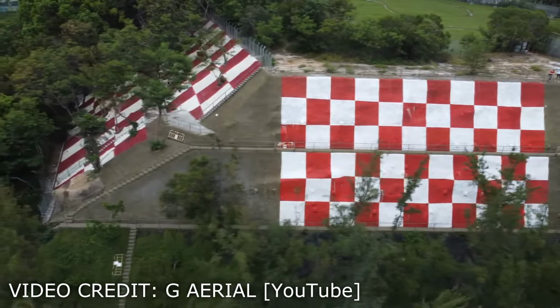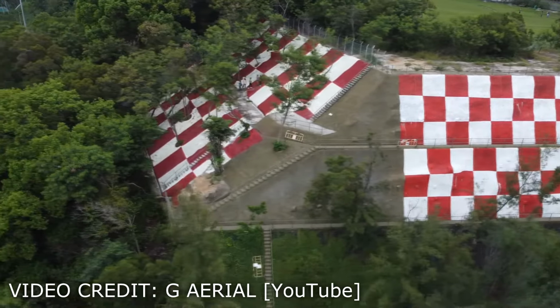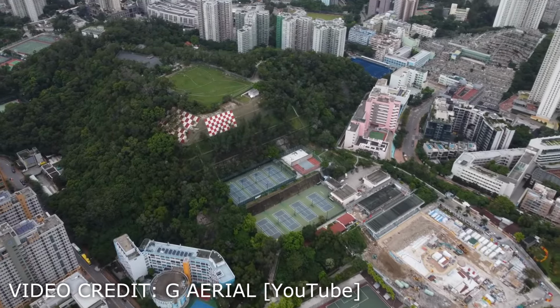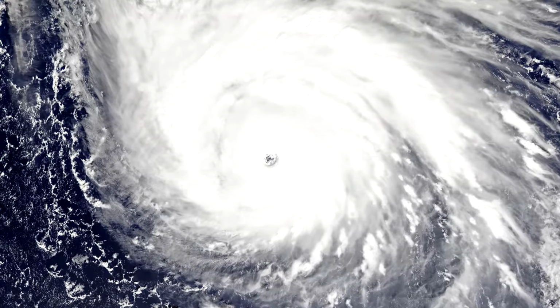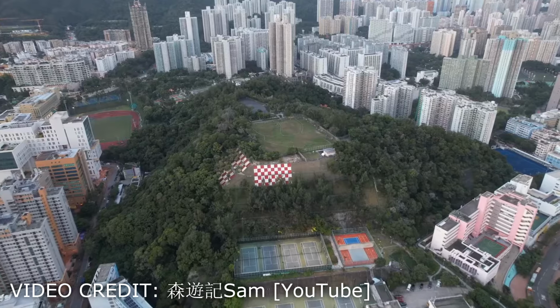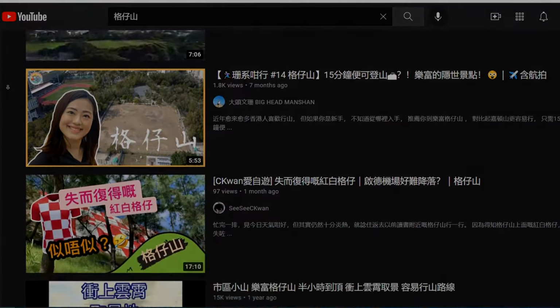And while the planes are still nowhere to be found, at least a small part of Kai Tak has been reborn. And from the looks of it, the Checkerboard Hill will continue to be an icon for years to come, at least as long as Hong Kong's tropical weathering will allow them to. Until then, that's the good news we've been looking for, even though I'm like 4 months late. But whatever.